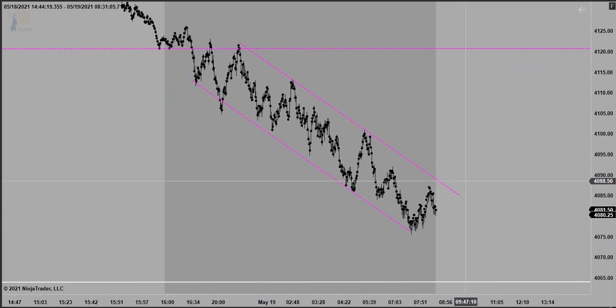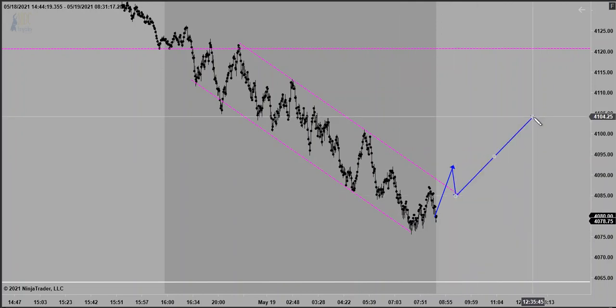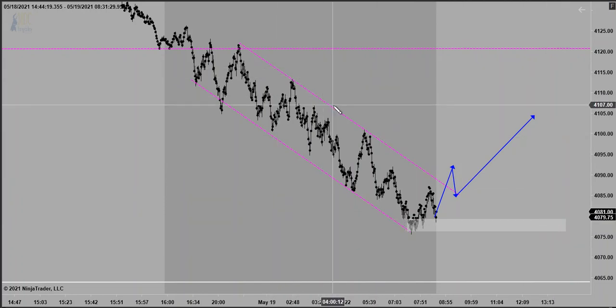Anything within this channel, we're expecting just a bounce off the resistance and continuation to the short side. Otherwise, we're looking at ultimately a break of this area here, finding support, and then potentially moving higher. But other than that, we're just looking for retracements to go short. This is currently our support level here. So the market is continuing to move lower with a clear support level here.